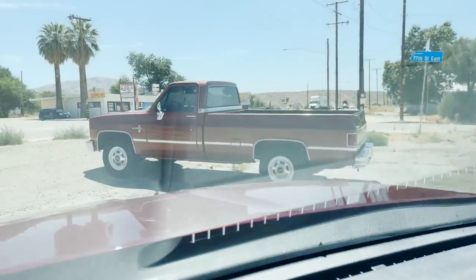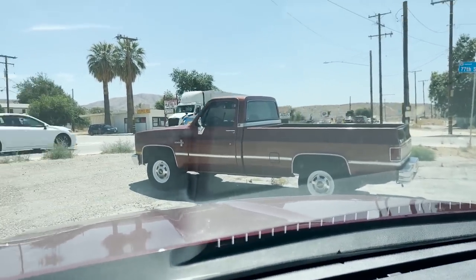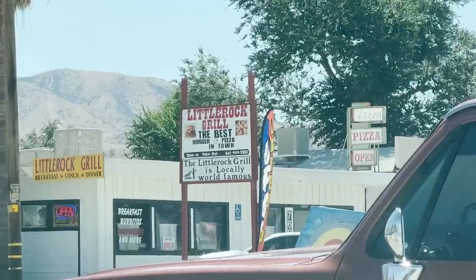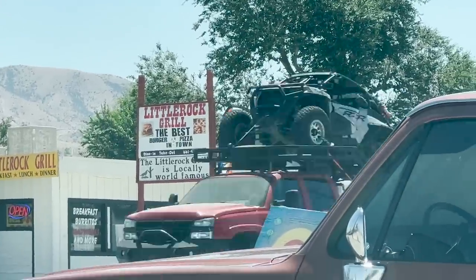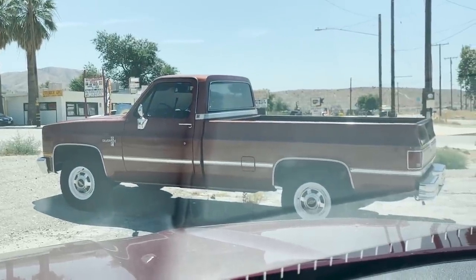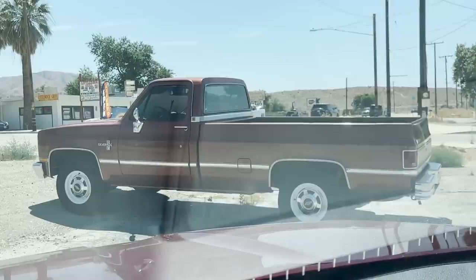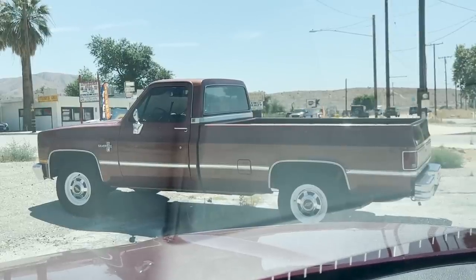So if you're looking for a really nice long bed square body, '86 model, it's right in front of this place. It's right there. It is nice though. I can vouch for it. It is nice, but ain't no 20,000. The interior is like a brand new truck. It's that nice. So there you go.